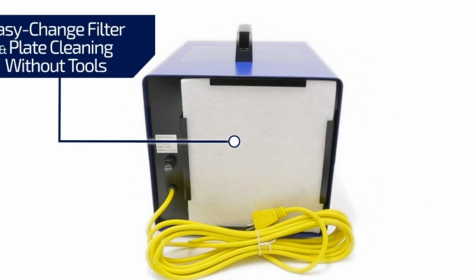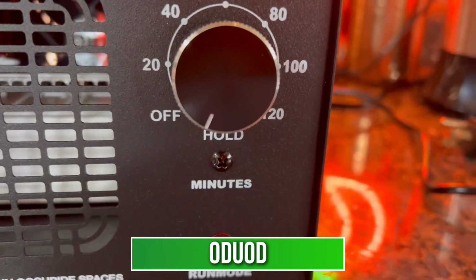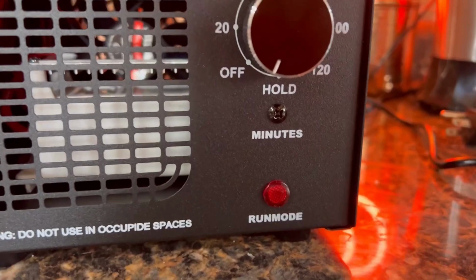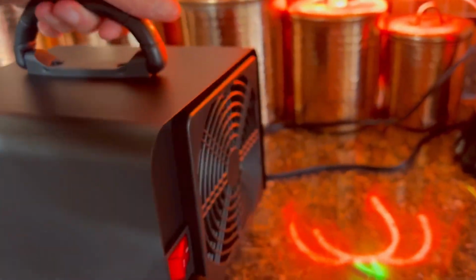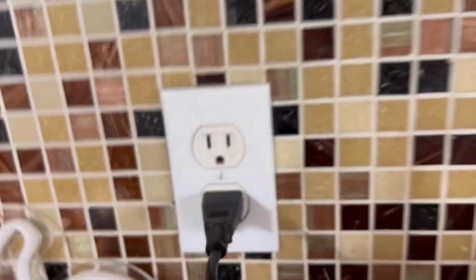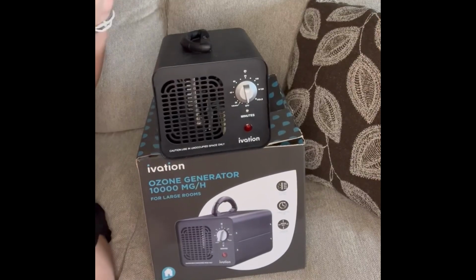So what about raw power in a portable package? The Odors pushes 65,000 milligrams per hour out of a 3.8-pound aluminum shell with 3 ceramic plates, covers up to 6,000 square feet, and has this clever cycle mode that pulses ozone every 30 minutes, letting the gas soak deep into porous materials like drywall and subflooring before hitting them with another wave.